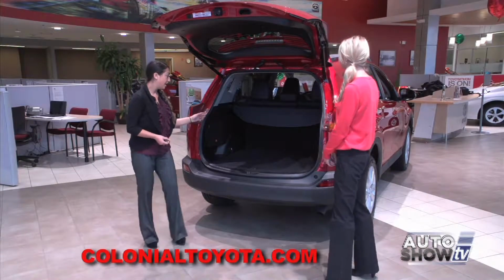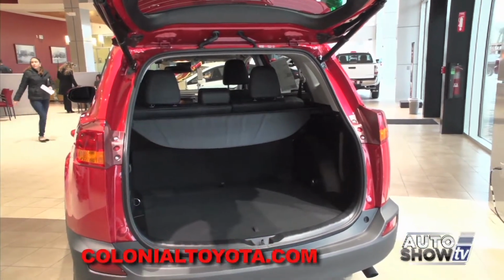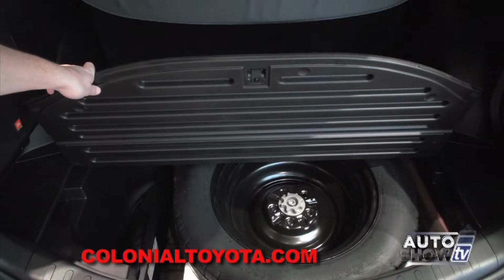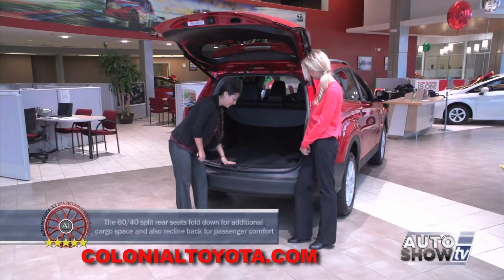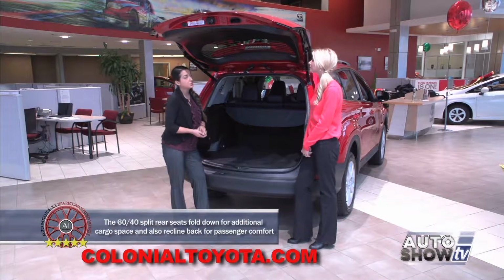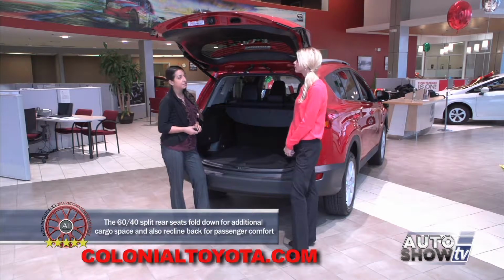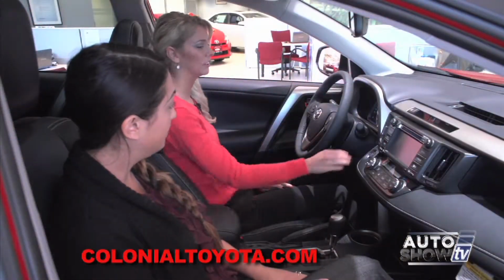So let's take a look in the back here. As you can see, we have tons of cargo capacity. Your spare tire is going to be located right underneath with all the pieces that you need to change a flat. Convenient. Right. Now, Toyota does come with Toyota Care, which is 2 years or 25,000 miles, whichever comes first, of complimentary oil changes, tire rotations, 160-point inspection, fluid top-off refill, as well as 2 years and unlimited miles of roadside assistance. Why don't we go ahead and start the vehicle up? All right.